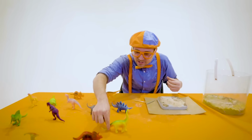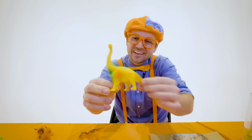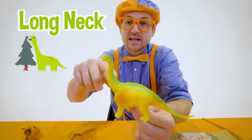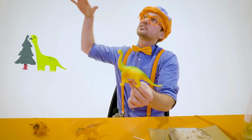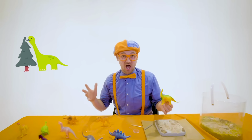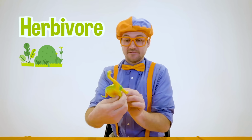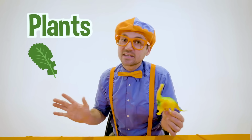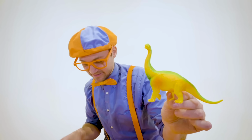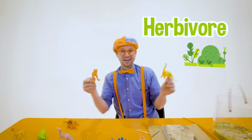Whoa, check this one out. This is a Brontosaurus. Whoa, what a cute dinosaur. Whoa, look at its long neck. Its long neck is really good to reach the top of the tree canopies and eat a lot of leaves. The Brontosaurus is an herbivore. If you're a dinosaur and you only eat plants, then you would be an herbivore. Like a Brontosaurus. T-Rex, carnivore, Brontosaurus, herbivore.